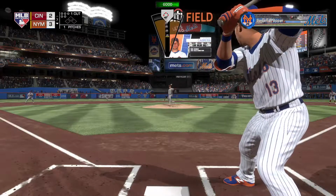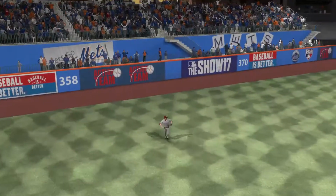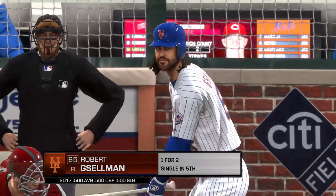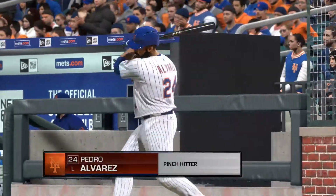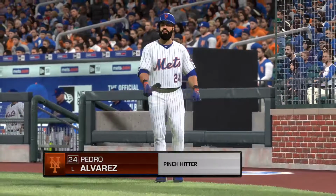First delivery to him on the way. Line drive to left. Schebler is going to get there as he backs up to put it away. And there are 2 gone now. The pitcher, digging in and looking for more. Robert Gesellman, 1 for 2 on his line so far in the game. Pedro Alvarez will get the call here as he'll hit for the pitcher.